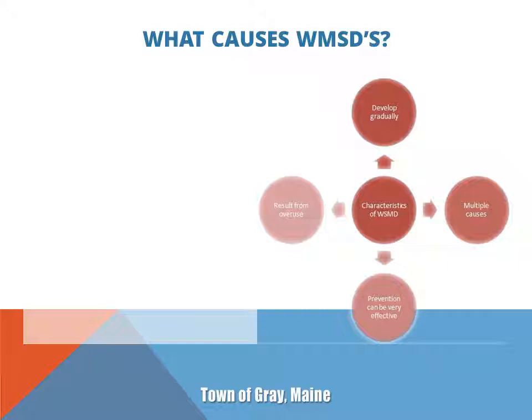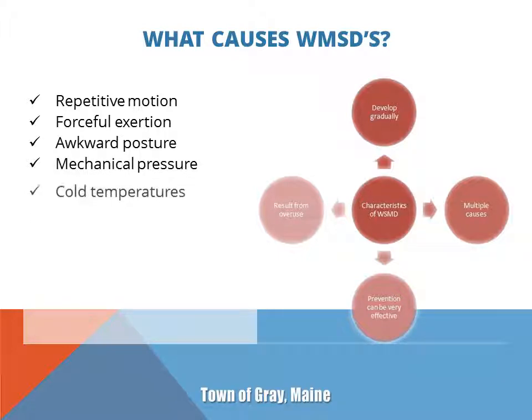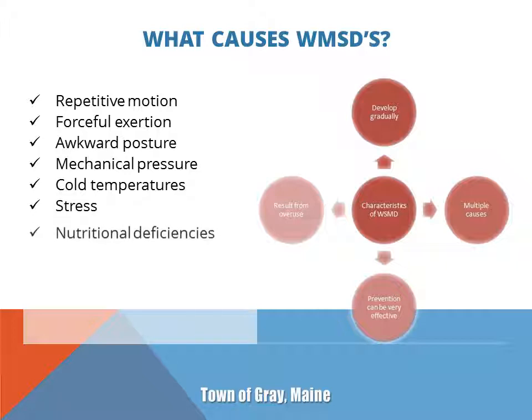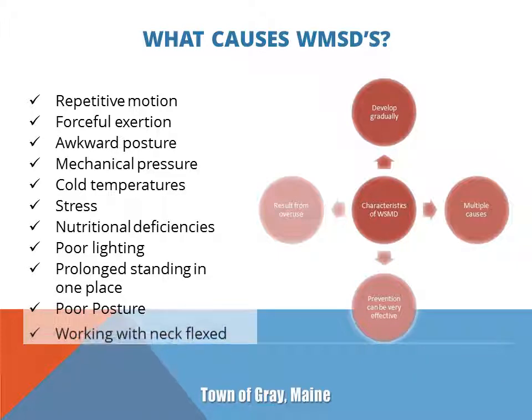And what exactly causes WMSDs? Well, most typically, things like repetitive motion, forceful exertion, awkward posture, mechanical pressure, cold temperatures, stress, nutritional deficiencies, poor lighting, prolonged standing in one place, poor posture, or working with your neck flexed. Any or all of these can contribute to WMSDs.